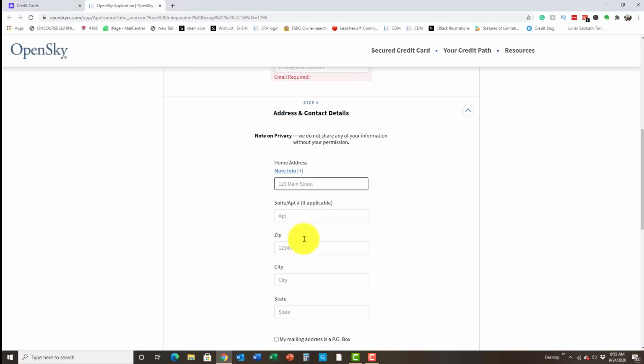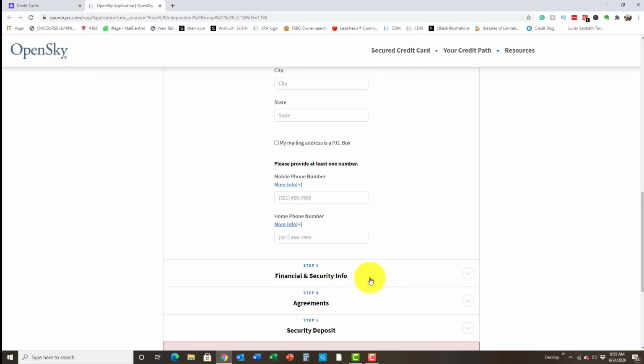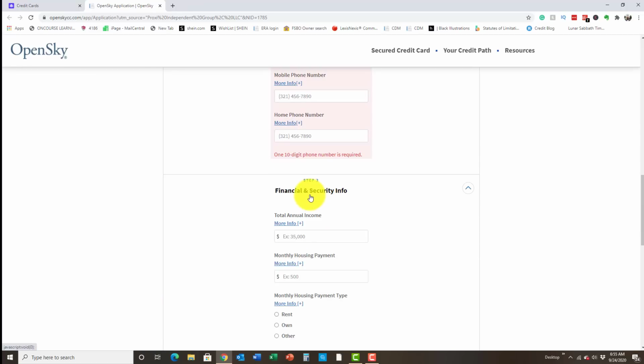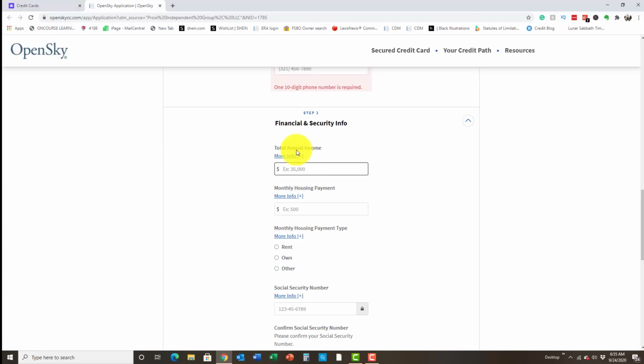Here they ask you for your actual address information. If you have a P.O. box, put your phone number in right here. Like I said, all pretty much straightforward. When it comes to the financial and security info, of course they want to know your income and your monthly housing payment, just like any other credit option. And they give you examples here, like this $35,000 annually and this $500 monthly housing payment. So that's just an example.